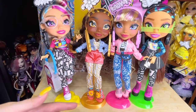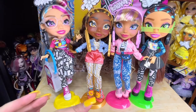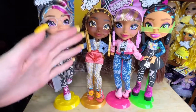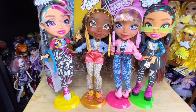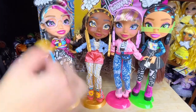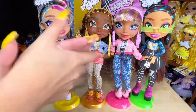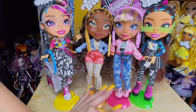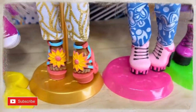Really, really like these dolls overall. I think they are so fun, and I love that you get to do art with them. I am a big art girl. Art is like my second favorite thing in life after dolls. So this was just an awesome combination of a doll series for me personally. Definitely recommend that everyone goes and checks them out.